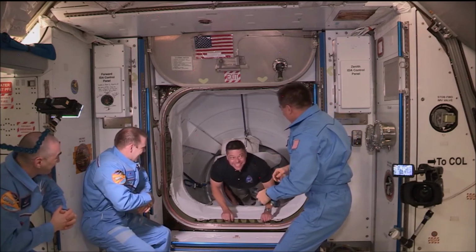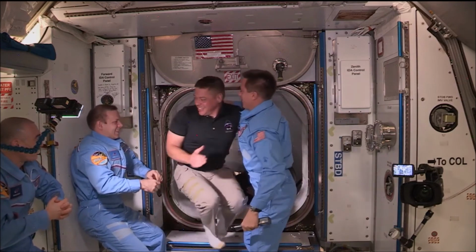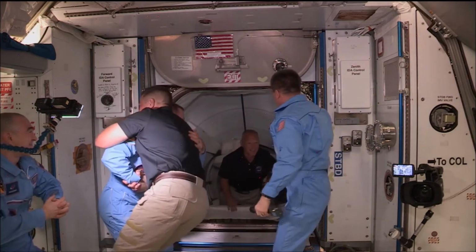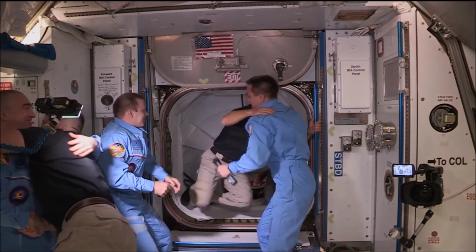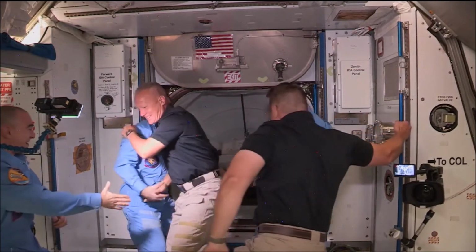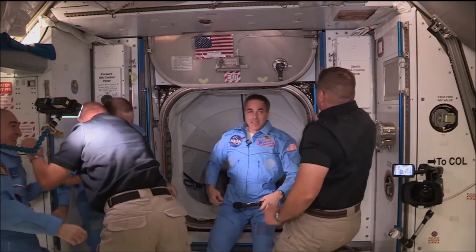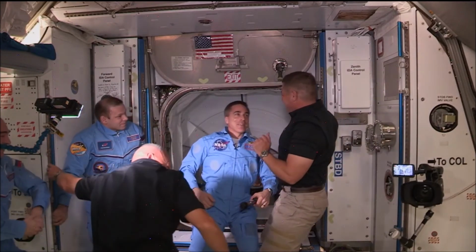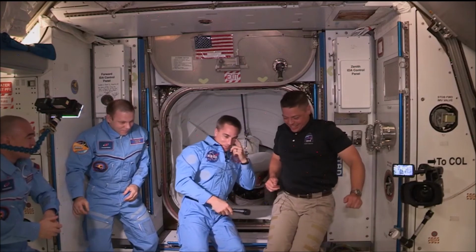We have Bob Behnken from the SpaceX Demo 2 mission entering the International Space Station. Followed by Doug Hurley. Demo 2 crew now aboard the International Space Station. They entered at 12:22 p.m. Central Time. The station at the time was 262 statute miles over Turkmenistan.